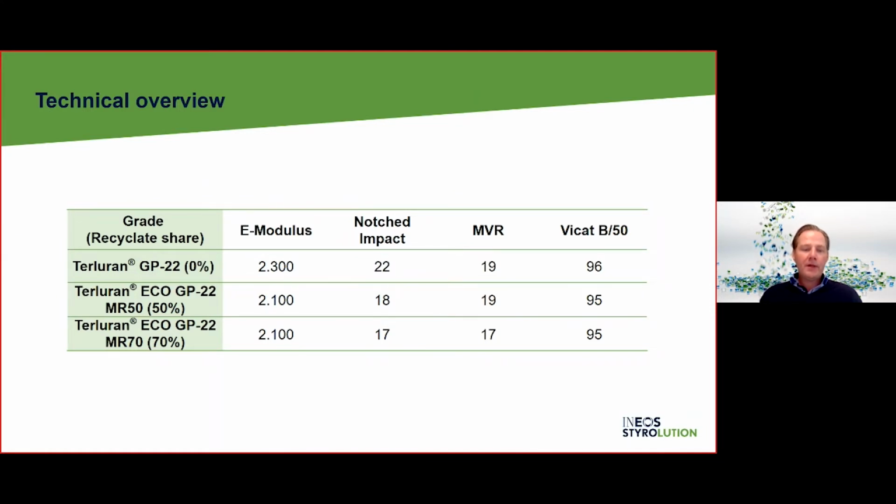Because you need to keep in mind that especially the impact resistance is suffering over the lifetime of an ABS application. If you would compound 100% PCR ABS from small appliances, you would end up in a range of 6 to 10 kilojoule per square meter in the notched Charpy value. So we are proud to be able to boost this level back to conventional ABS performance with our expertise in modifiers.